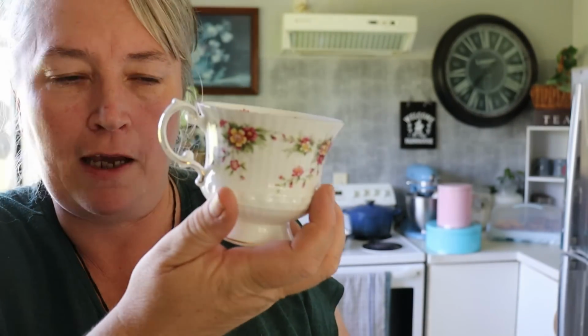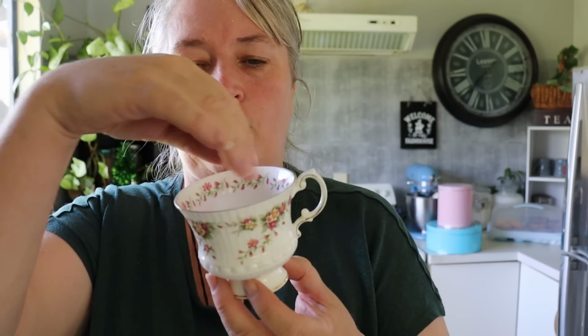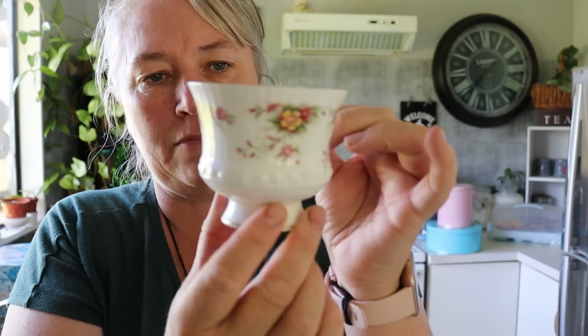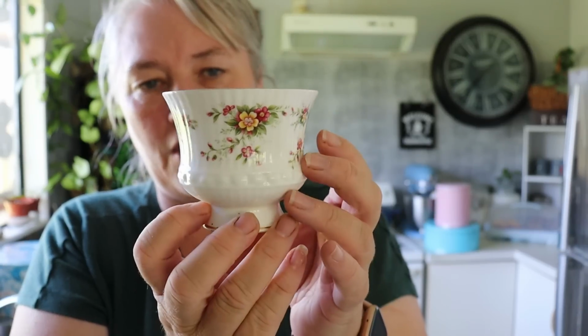So on some other thrifts, I love teacups. You could make your own dried tea, and if you've got chamomile in the garden or something, dry it and put it in a little cellophane bag and then pop it in some little teacups, and you could gift that. You could make candles and put candles in there.